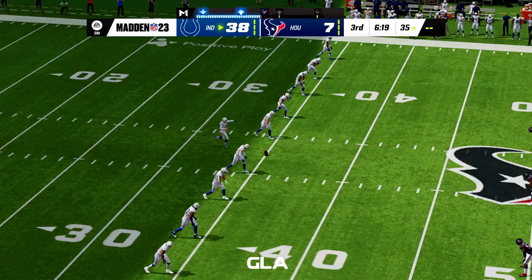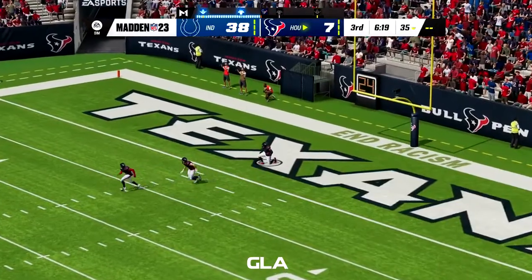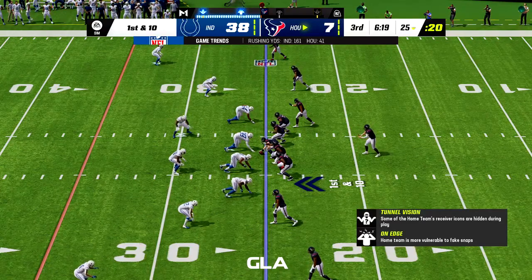Sanchez now, he'll kick it away following the touchdown. And Smith not going to bring it out, so it's a touchback. Houston's offense already at the line, set to get going.